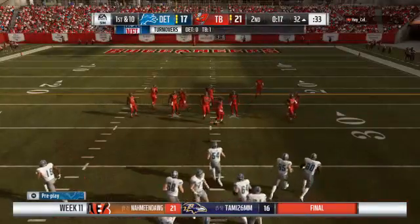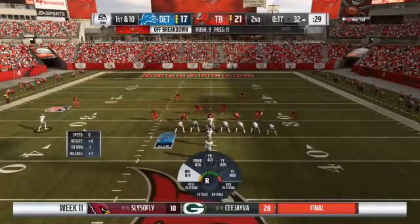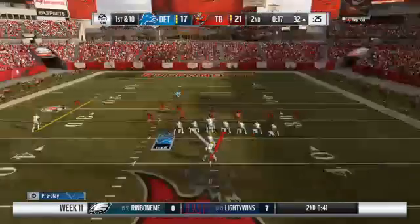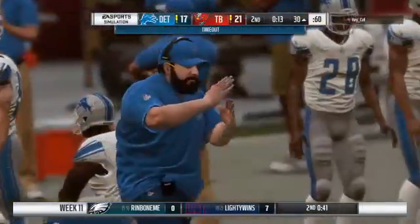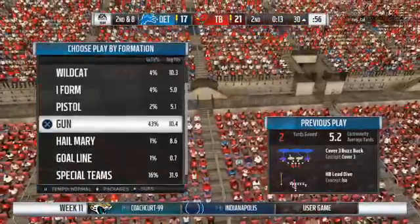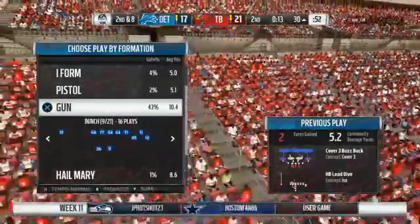From the 32 now, here's first and 10. Now a first down carry by Bell. And he's going to get this one down to the 30. Now before this second down play, we'll get whistles and a timeout, as they'll stop it with 13 seconds to play in half number 1.